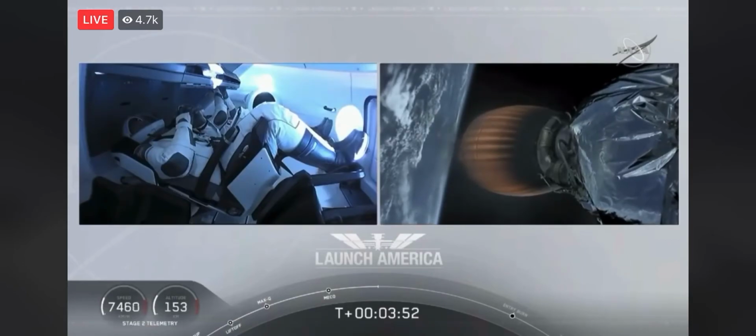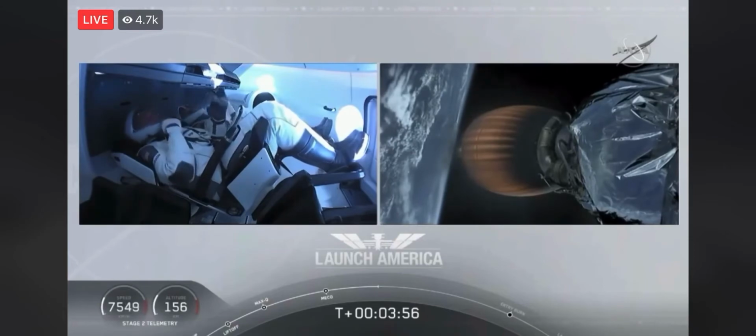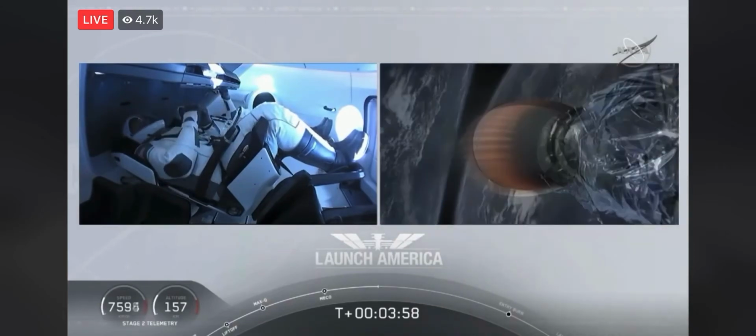Dragon, SpaceX, nominal trajectory. Acquisition of signal in Bermuda. SpaceX, Dragon, nominal trajectory.